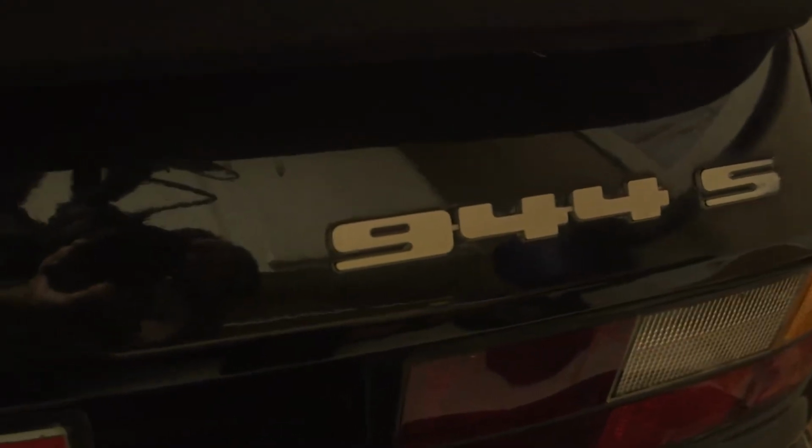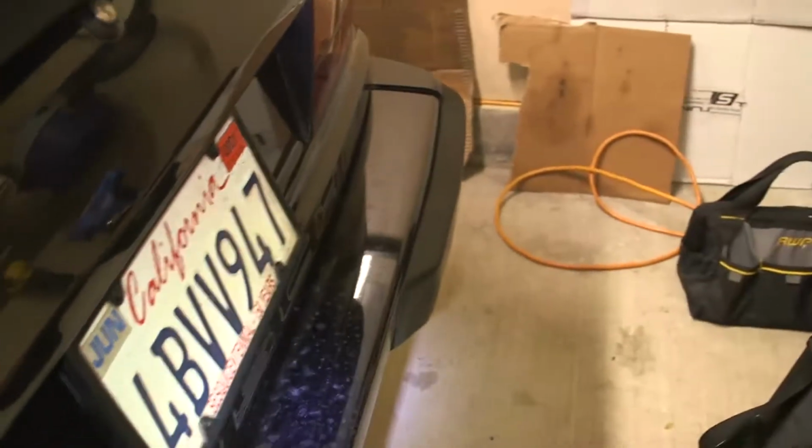.944S badge still intact. Tag's good till June 2021. And the rear rubber bumper guards are in good shape.